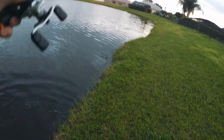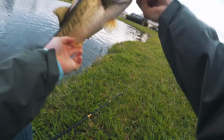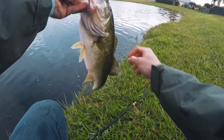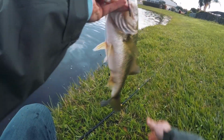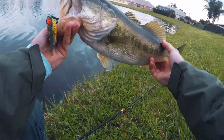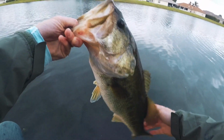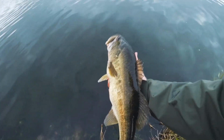Woo! I knew there was a tank in here, guys. There you go. Live target. Live action. Damn it. Wish I could take a picture, but you're gonna have to just do a GoPro video with this guy. Not a bad fish. Alright, that's a beautiful fish right there for you, ladies and gentlemen. That's a stud.